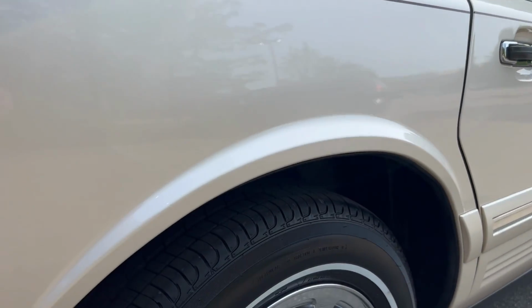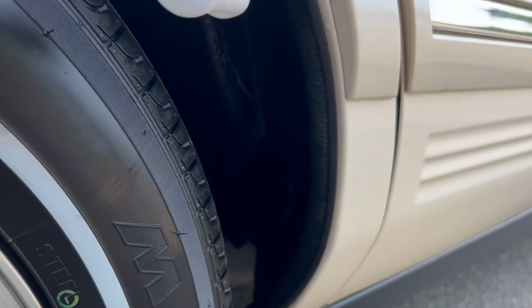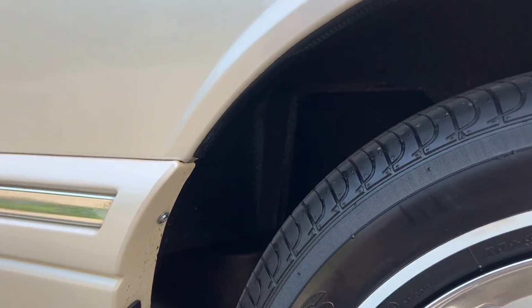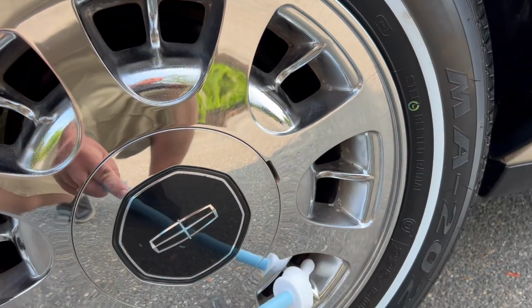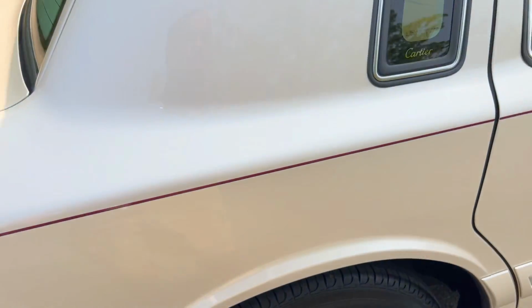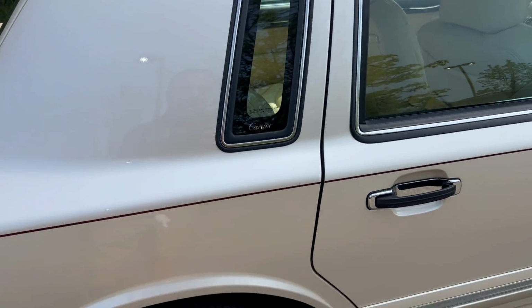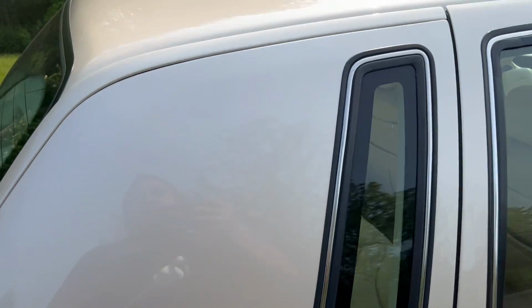Quarter here. I mean, this car is just in real nice shape all the way around. All inside the wheel wells are nice and clean. They still have this rubber gasket, which is usually long gone by now. Another chrome wheel. And a few little spots where there's a little bit of corrosion just starting in the pockets. Kind of inevitable with this style wheel, even though those were from Florida.